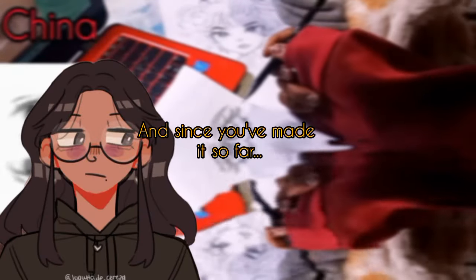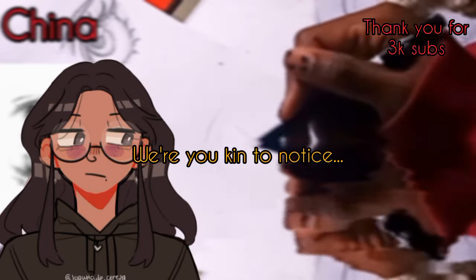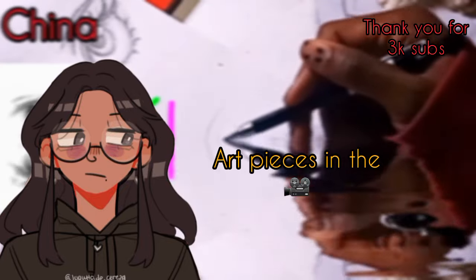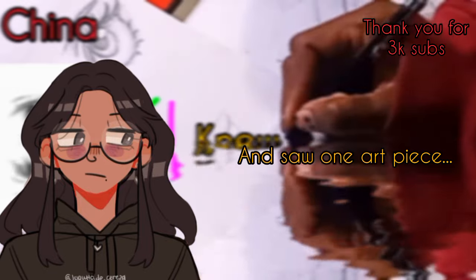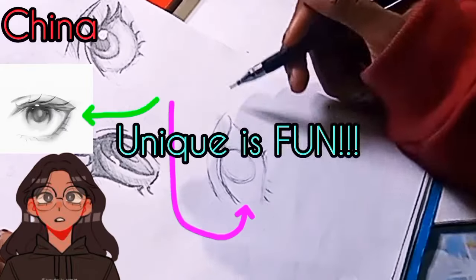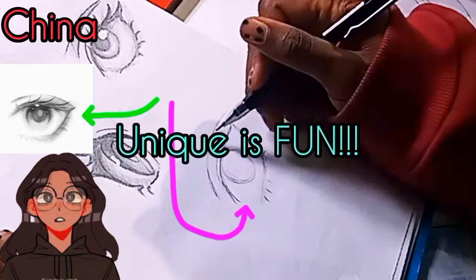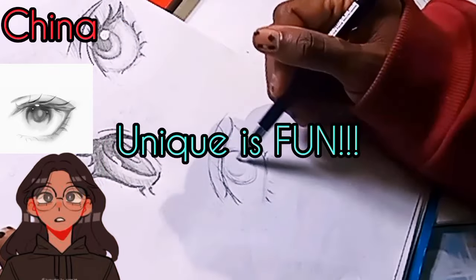So guys, this is Rehu in editing mode, and since you made it this far, I'd like to know if you've watched Karate Kid and if you noticed one or two art materials, or more like art pieces, displayed in the movie. Recently, I rewatched it and I saw one of them in the temple, which is kind of unique. And the eyes that I'm drawing in this video are not specifically to represent every country. Remember, every artist has their own unique style that they like to follow.